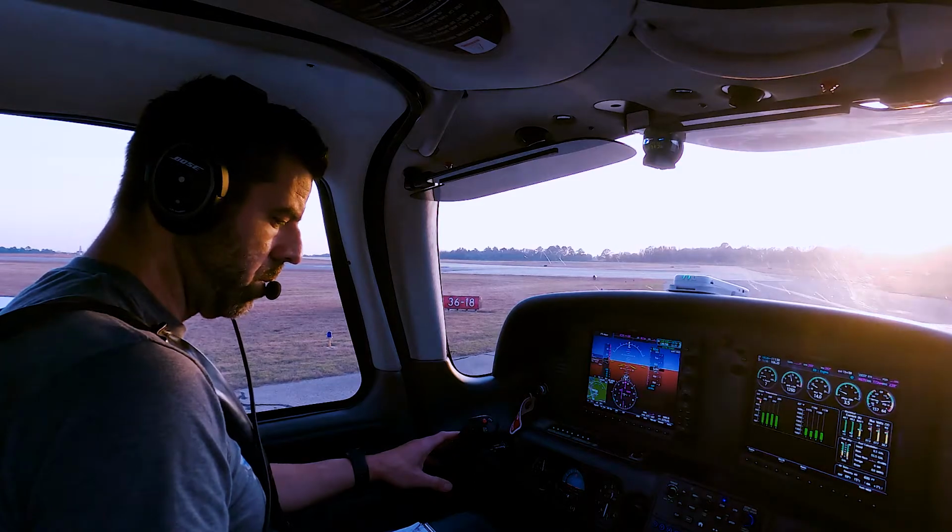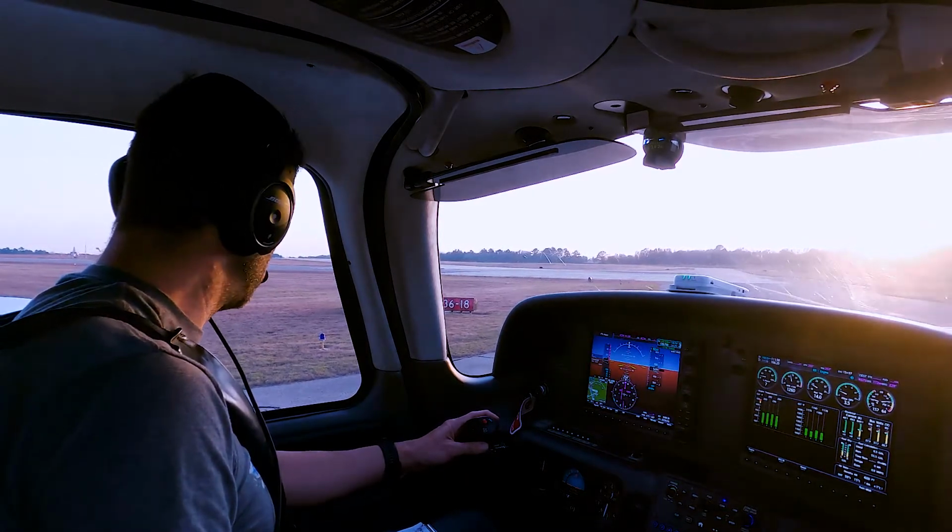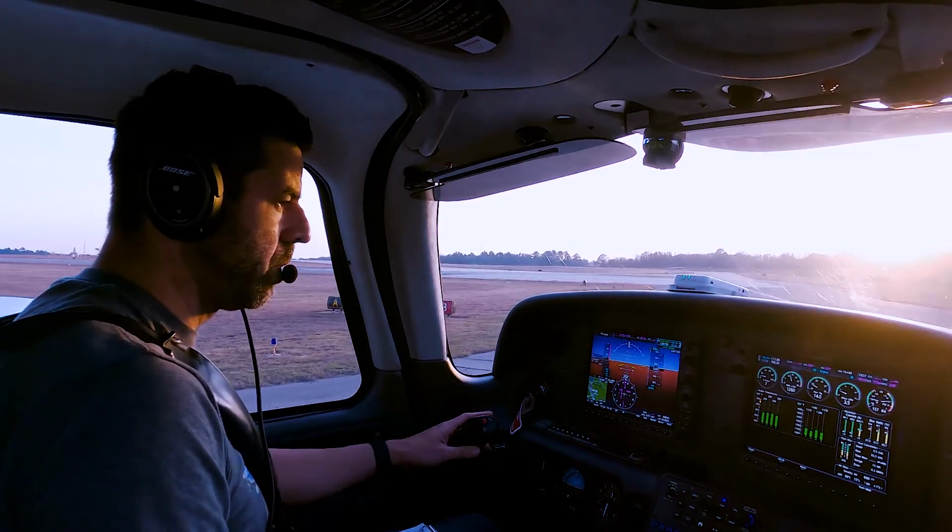And Tyler Tower, Cirrus 1144 Golf, holding short 1-3, waiting out for release. Cirrus 1144 Golf, fly runway heading, on course, runway 13, clear for takeoff. Proceed on course, clear for takeoff, 13, 1144 Golf.